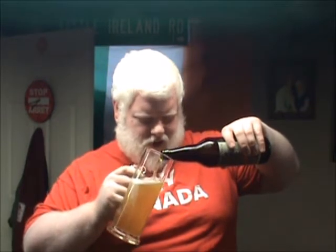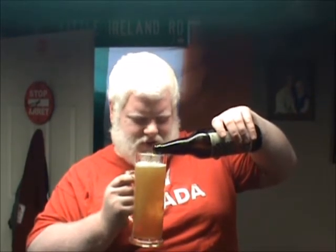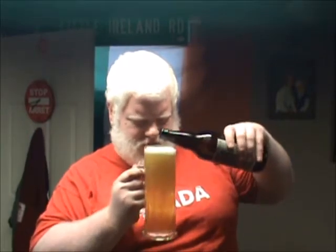I'm using my Silversmith Black Lager beer stein. Because we're in October, I might as well use an Oktoberfest type of glass, eh? Hashtag proper glassware. Forget that.